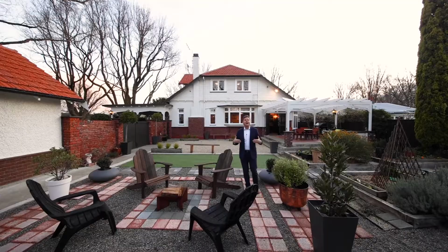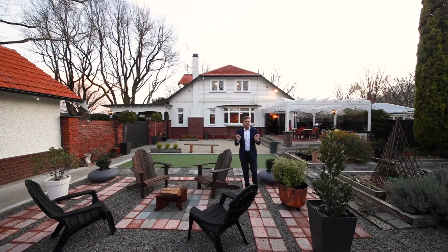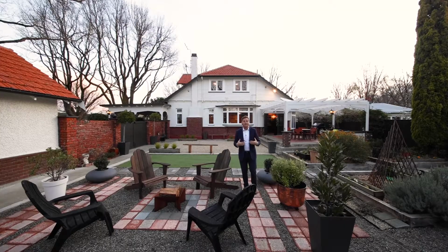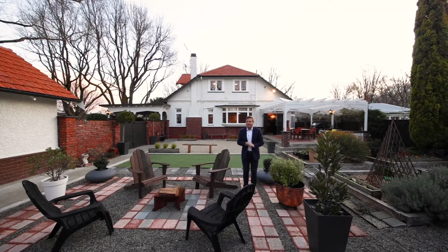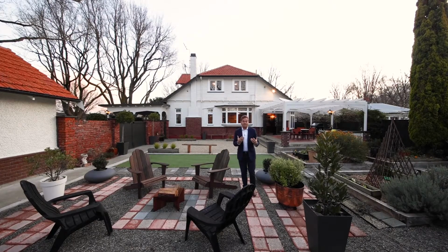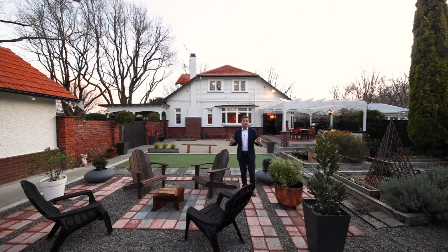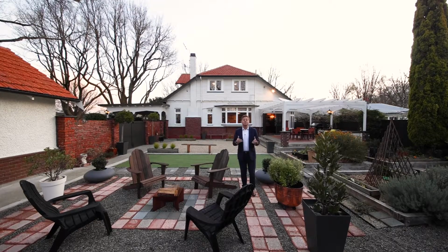And behind me, an arts and crafts gift. It's a character home. Lovely, lovely heart timbers all the way through, leadlight windows, ornate plaster ceilings, and of course, it just reeks with character for those lovers of character. But outside, well, a beautiful courtyard, sun-filled all day, totally private, lots going on here that you will simply love.